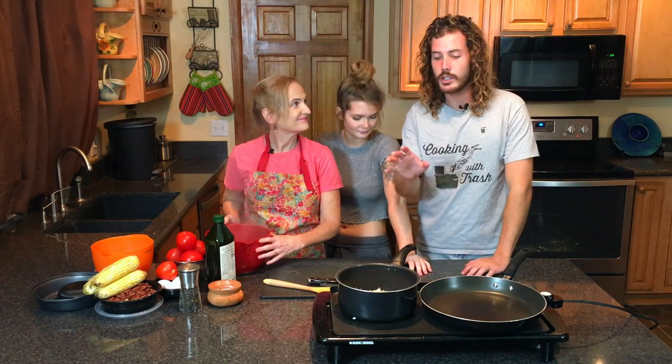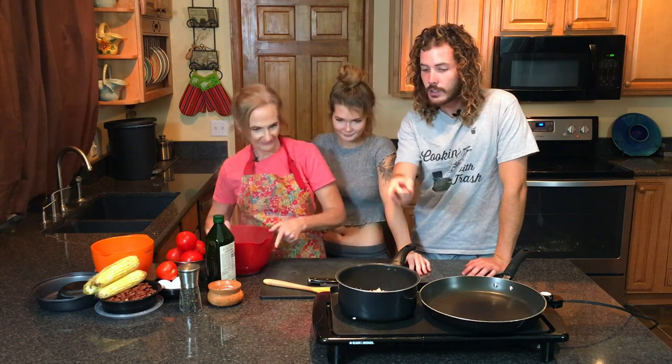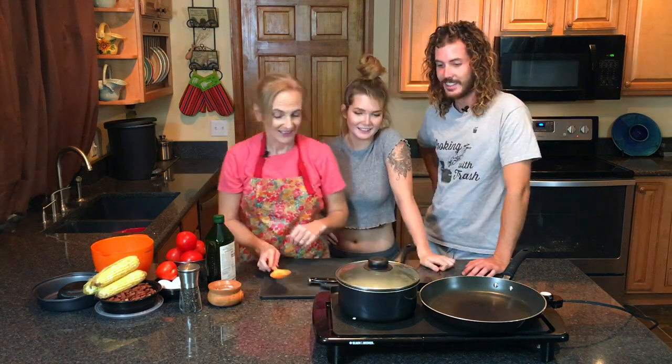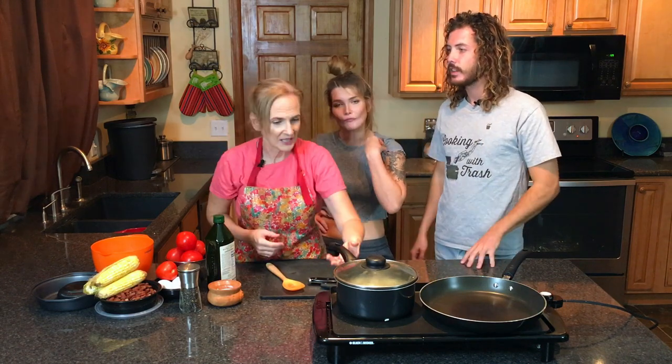All right, cool. So we've let this cook down a little bit, got it all nice and toasty. And now what we're going to do is add our boiling water here to the pot. Here we go. Now that's going to go ahead and just simmer for about 20, 30 minutes until that rice is tender. We'll drain off the water, and that will be ready to add to our shakshuka-like dish.